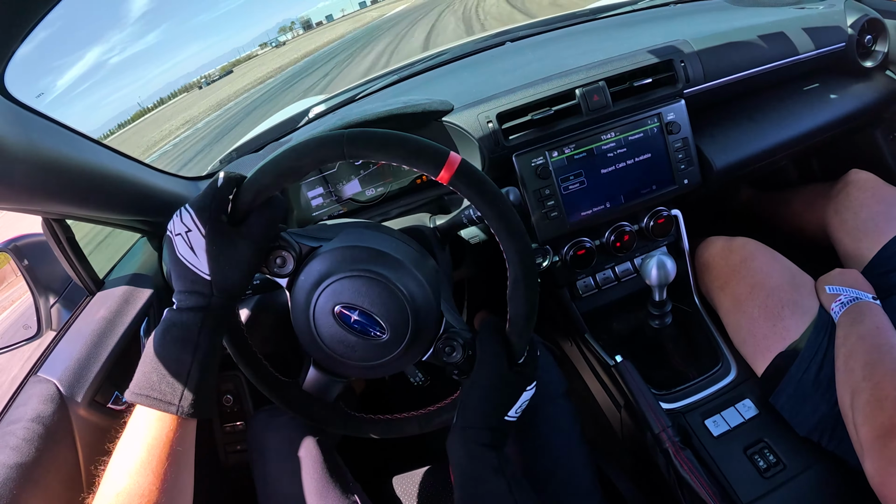But this car, by tweaking a few things, so part of it is that the BRZ is set up differently from factory than the GR86, but part of it too is the aftermarket coilovers, right? And how you set that up is going to change the behavior. We have different tires as well, Hankook RS4s, which are more durable but not as grippy as the Kumho V730s.